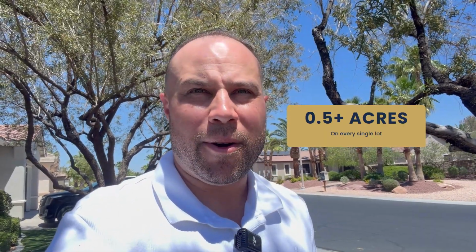Now there's 163 homes in this neighborhood, and each single one of them has over a half acre as their backyard. The second part of this is I absolutely love the location of this community.